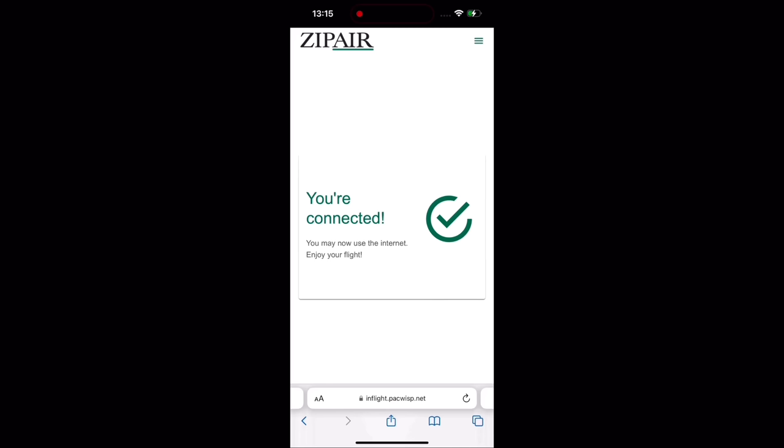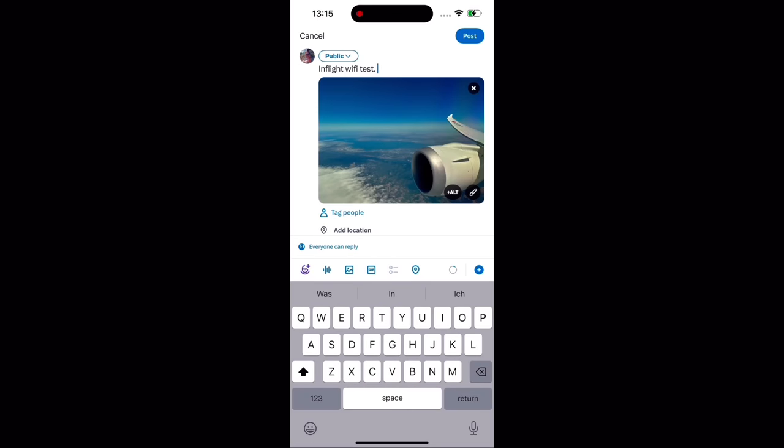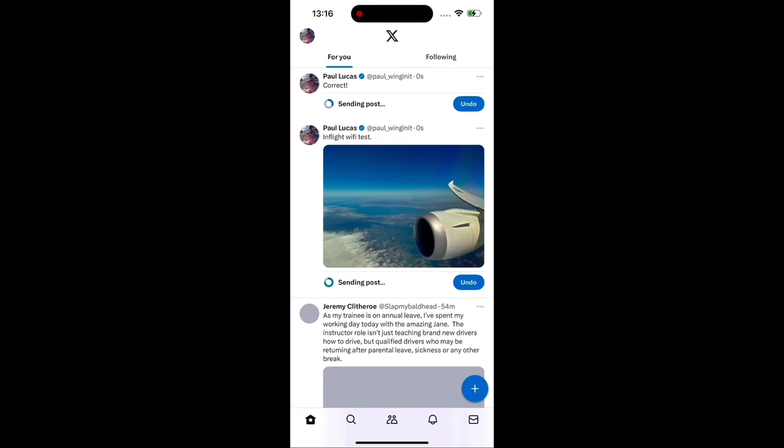Huge bonus here, ZIPAIR has free Wi-Fi for all passengers. I did notice a few blank spots in coverage over the Pacific, but otherwise, this worked fine for sending tweets and general browsing. That's not bad at all. You've got to love some free Wi-Fi.